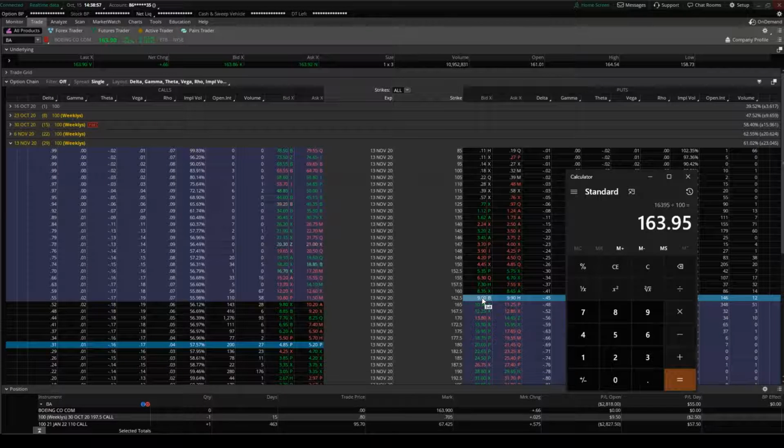$960. So at the end of 29 days, if the stock stays above 162.51, then guess what? I keep the 965 regardless, and I don't have to do anything else. I don't get assigned the shares because the option buyer probably will not put his stock to me. He will keep them. But what if there's, theoretically, a crash, right? You crash your car. The insurance company then has to pay out, right?